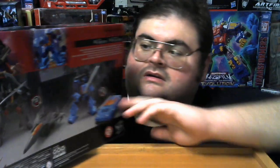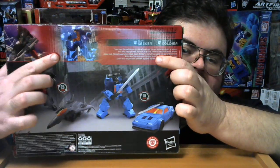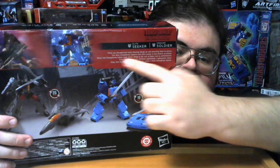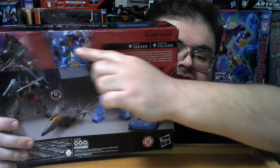And then up here on this side of the box, right below their names, their one-sentence bio, which repeats in 5 languages, reads, "These two Decepticons enjoy blowing things up and smashing them to pieces." So yeah, as I said before, the Elite Seeker and Ground Soldier don't have individual names or identities. They're basically the Trooper Decepticons from the Devastation video game. As you can see by the screenshot of the Ground Soldier, there's 3 of them in this screenshot from the video game used on the back of the box.